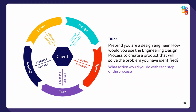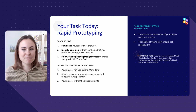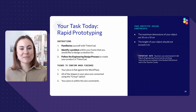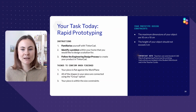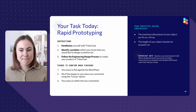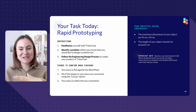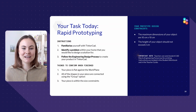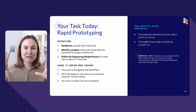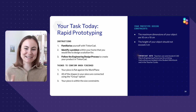And then once you've identified a problem that needs solving, you'll follow the remainder of the engineering design process outlined in the workbook. So some important things to confirm when you're finished doing your design, and I'll show you this in just a second, but you need to make sure that your piece is flat against the work plane. You can see if this is the case by checking that your Z dimension is 0. This is important because 3D printers can't print into thin air. As magical as they are, they need to be depositing material onto a flat surface. You need to make sure all of your pieces are grouped together. Otherwise, the 3D printer will reorganize shapes for you and you won't get exactly what you planned.